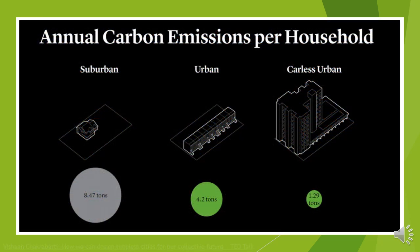Now we know that suburban housing emits way more emissions per household than more urban and even carless urban housing designs. This has been well established. Suburbia in general is fairly awful. In fact, if we think about it for half a second, not only are emissions higher, but very few things in your life are going to be within walking distance.